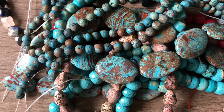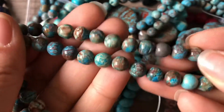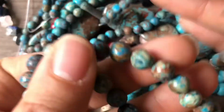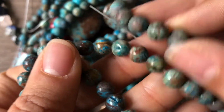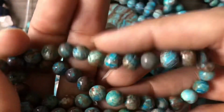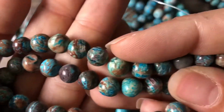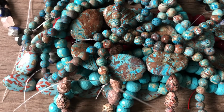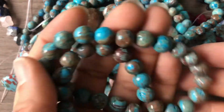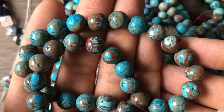I bought the same beads, but glossy. These are 8mm. You can see the difference. One's like a little dull, one's very shiny. But I don't know why. I like the matte ones a lot more, so I bought more strands. Although now looking at these, they're really pretty. I bought them in 10mm. Can you tell I like turquoise and blue?